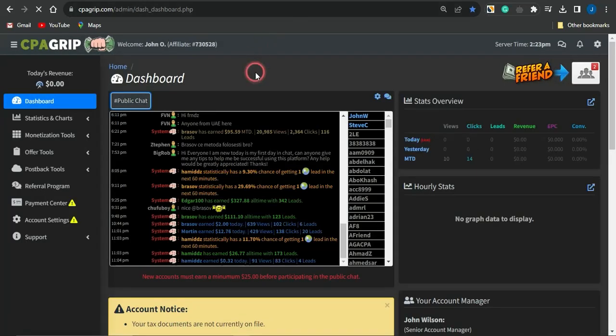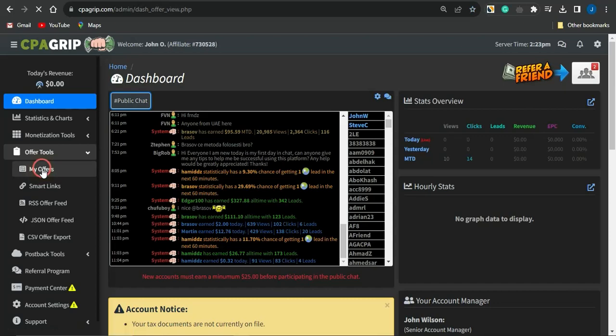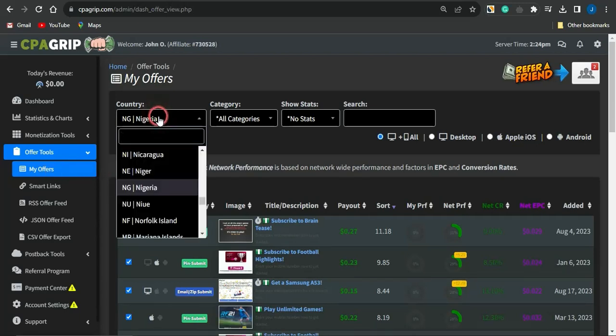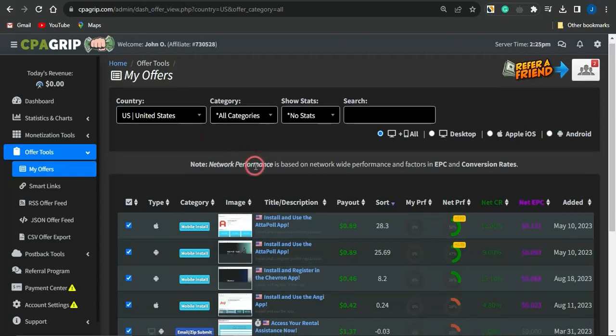If I log into my account, I should be brought to a dashboard that will look similar to this. To get offers which I can promote, I'm going to go onto the offer tools section and click on my offers. And if I click on my offers right here guys, I'll be shown offers which I can actually promote. And I'm just going to select a different country right here to get offers for a different demographic right now. If I select the United States, as you can see right now, I'm just going to be shown offers available to that particular demographic.